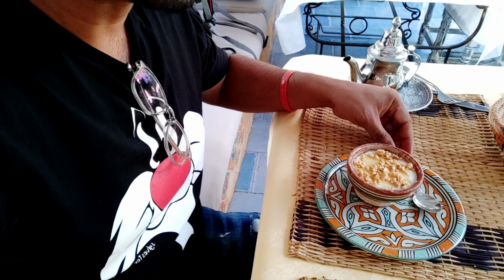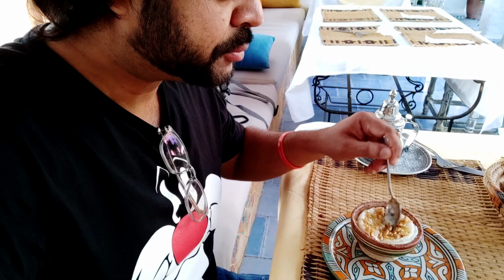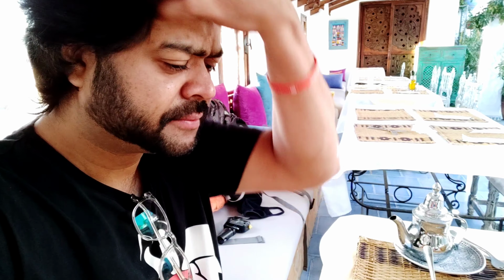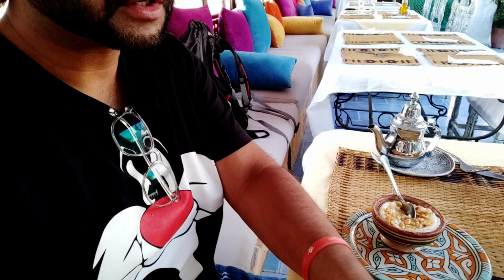And we have our dessert, which is a mehlabia. It's a rice pudding type, apni kheer jaise hoti hai India ki. Very similar to kheer, bas thodi gaadi hai zyada. Aur saath mein Moroccan tea for digestion.